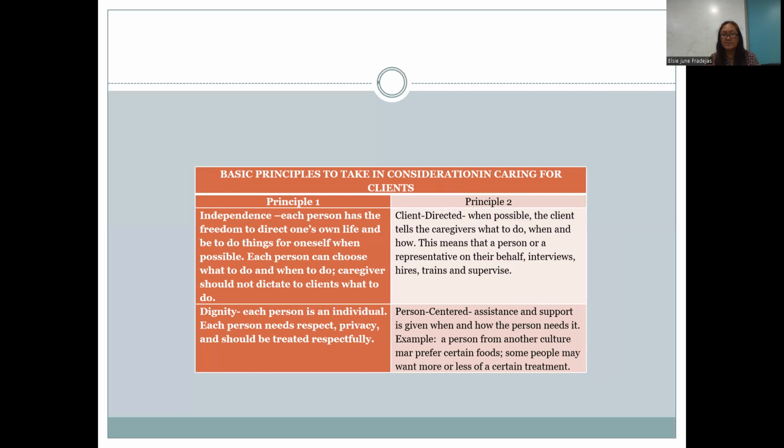Next is person-centered. Assistance and support is given when and how the person needs it. Example, a person from another culture may prefer certain foods, but some people may want more or less or a certain drink. So it means that there are clients that prefer a certain food. Then you have to provide that need for the client. And another client in a different culture may only want more or less for a treatment. They can do simple tasks.